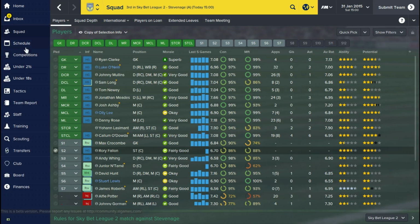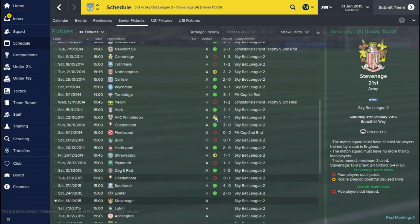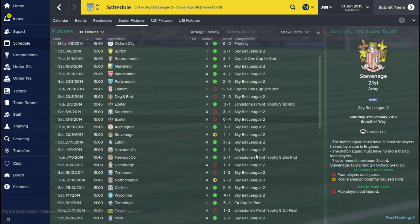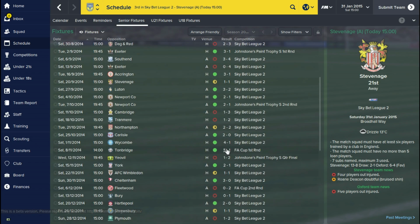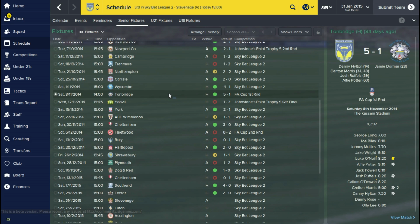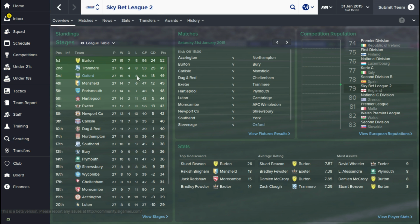We'll have a real quick look at the fixtures that I've been playing. I haven't got a clue. I can't remember the last game that I played, maybe Tunbridge on the last game. But yeah, we've been having quite a bit of a mixed bag of results. We do get quite a lot of clean sheets, as you can see here: 2-0, 4-0, 2-0, 1-0. And we're actually doing really, really well in the league. We're up to 3rd at the moment, so we are in the automatic playoff positions.